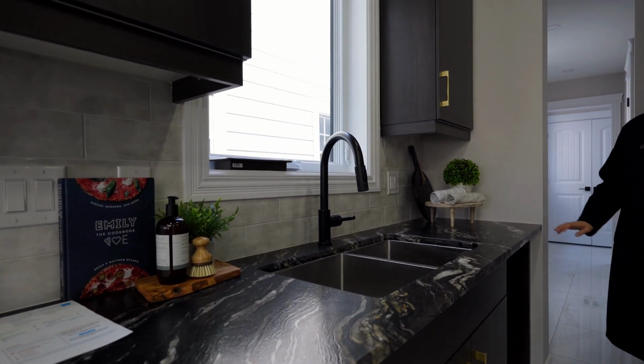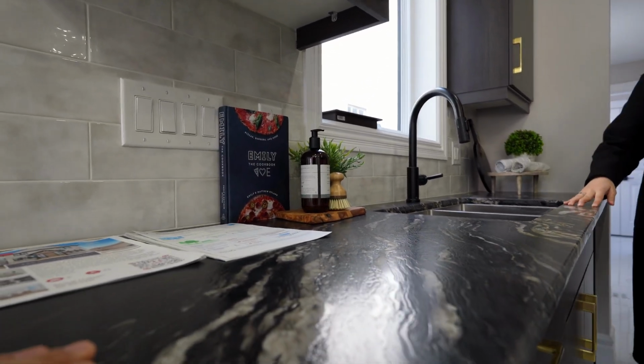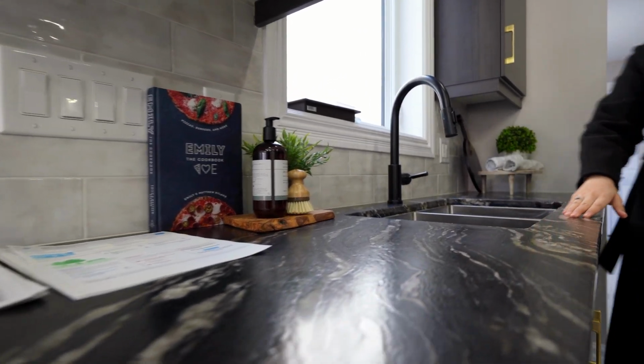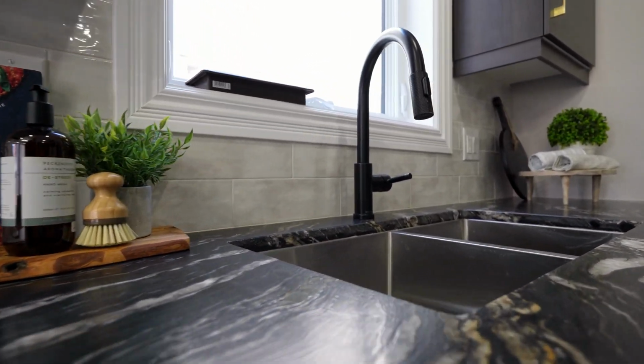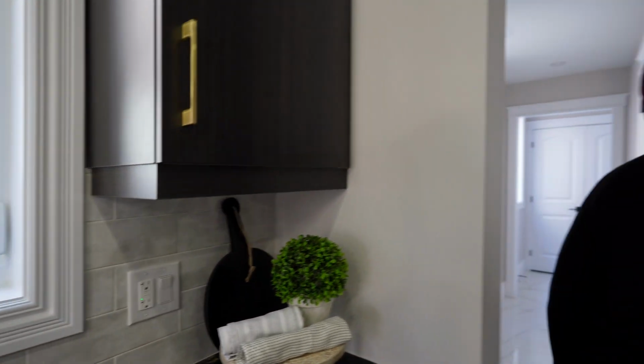I like the texture. You feel it? Usually they just have it smooth. I think this is quartz. This one, it's not. It's a very unique material. All the colors here are so amazing.